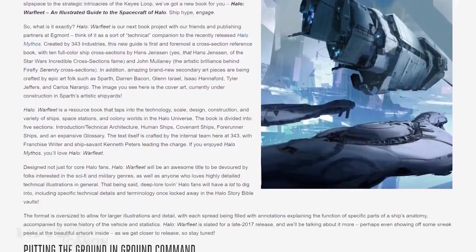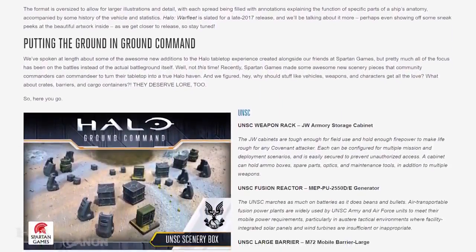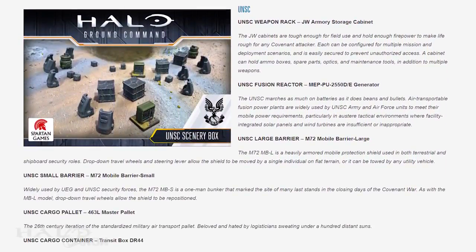Moving on though, the second subject today is a look at some Ground Command extras, UNSC and Covenant scenery boxes. Anyone familiar with tabletop games can tell you the importance of scenery, and Ground Command is no exception. While this sort of thing may seem rather small, it's interesting to think about after 15 years, we've had all these items that have largely gone unnamed and sometimes without description, something many would argue is vital in the case of the Covenant gear if nothing else. So this week, Grimm and Spartan Games rectify that.